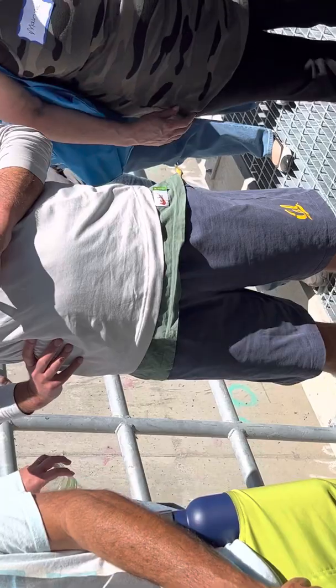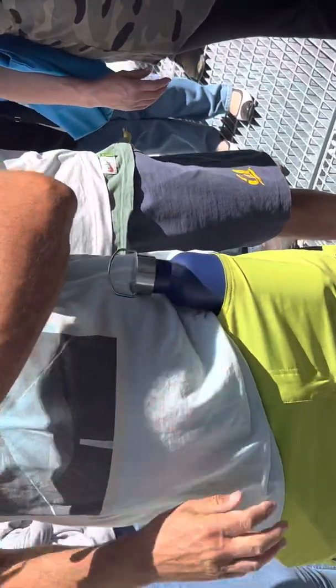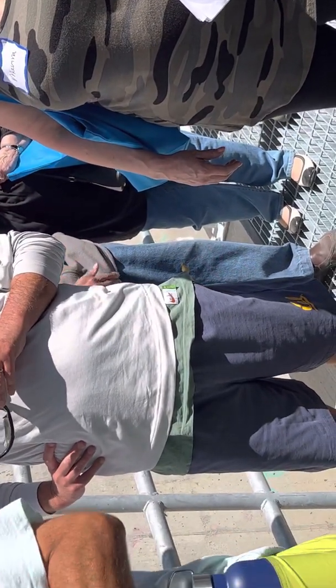Any fish that comes through, we have 2 antennas. They'll be scanned in here. They'll be uploaded to the cloud, and researchers, wherever they are, who tagged those fish, will get a message that it showed up in Alameda Creek.